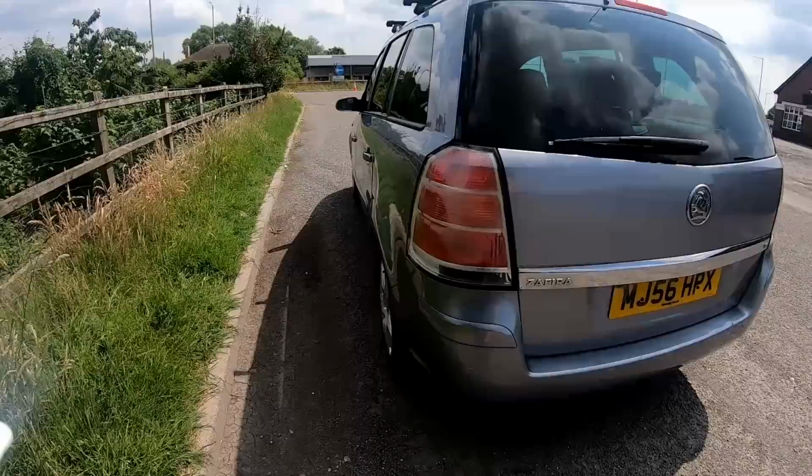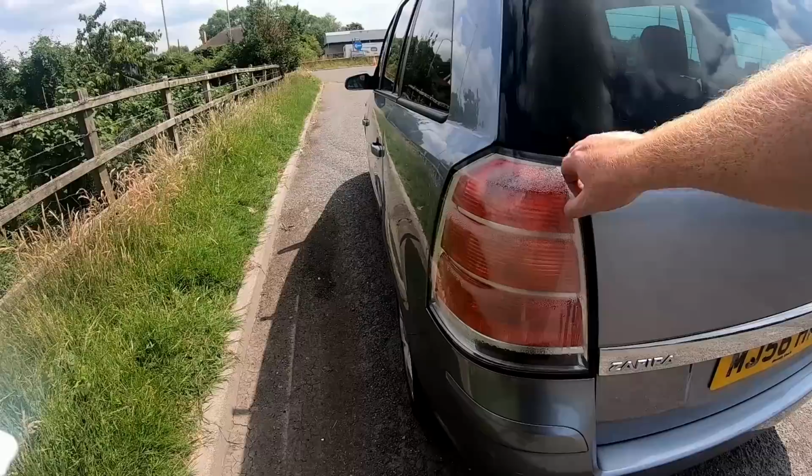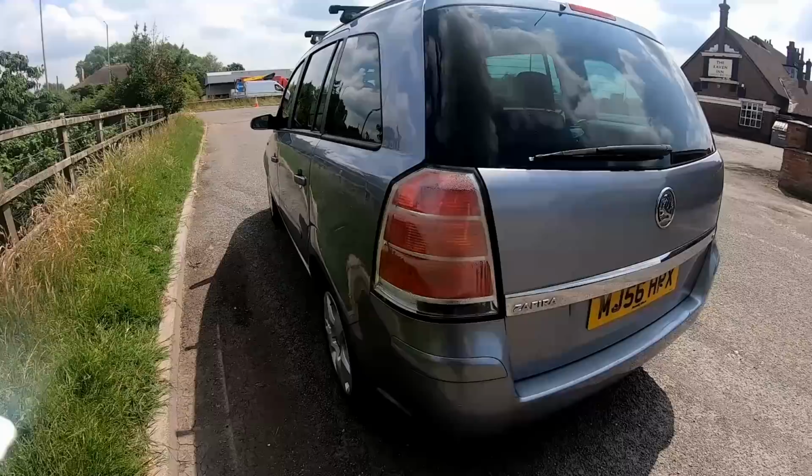We definitely need to look at the back light. That's all condensated up, so we'll take that off and have a look at it. Sometimes you can fix the seals on them. If not, we'll just get another light for it. It's not difficult to get one of the lights for these. They're ten a penny.